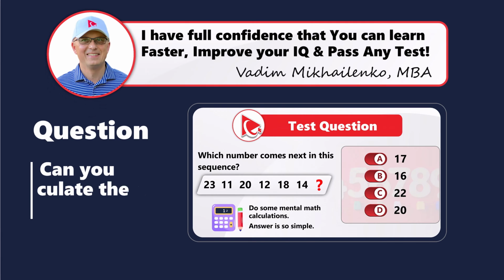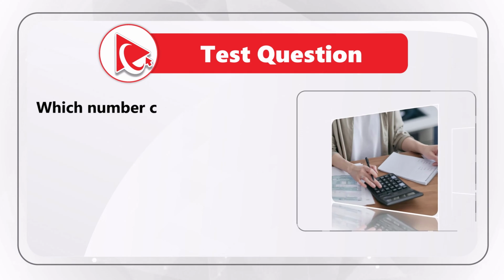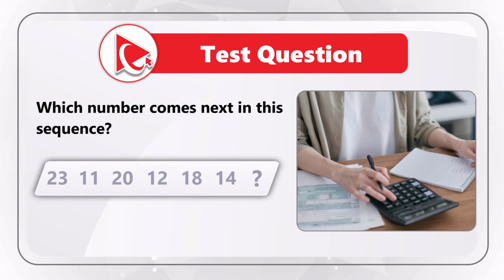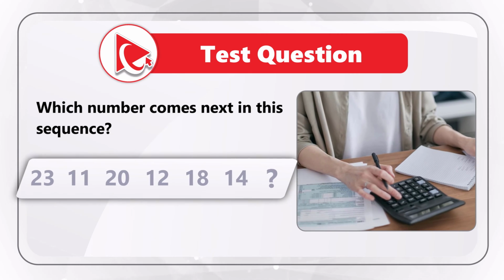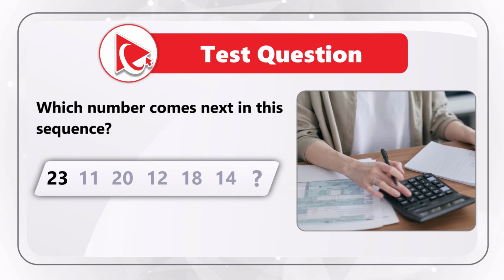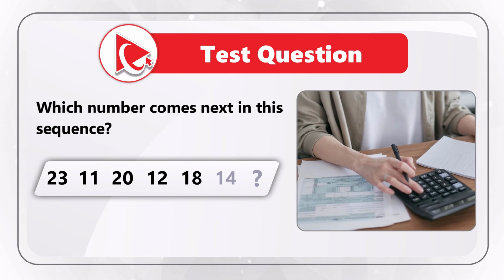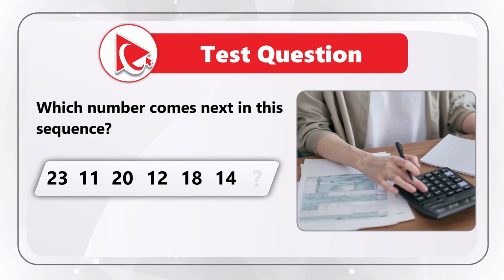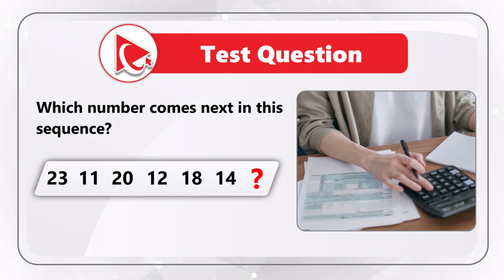What's interesting about the question I'm about to present you is that it truly tests your analytical skills. You need to determine which number comes next in the sequence, and you're presented with the sequence of 6 numbers where 7th number is missing. The sequence is 23, 11, 20, 12, 18, 14, and then comes the missing number, which you need to select out of 4 possible choices.